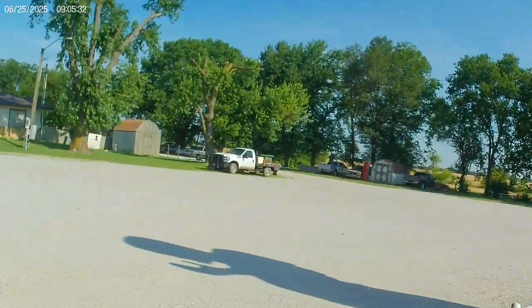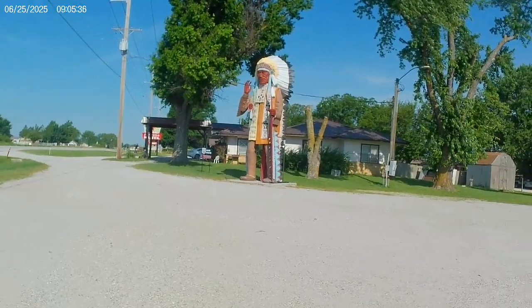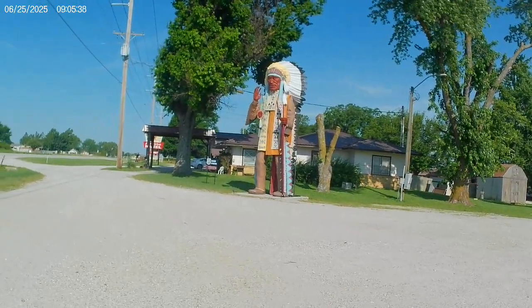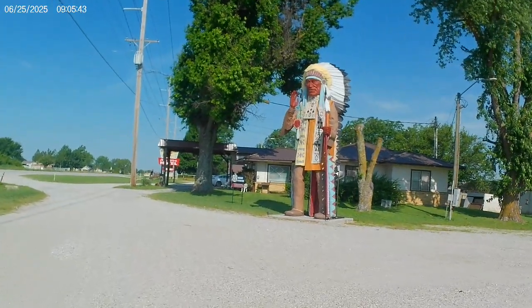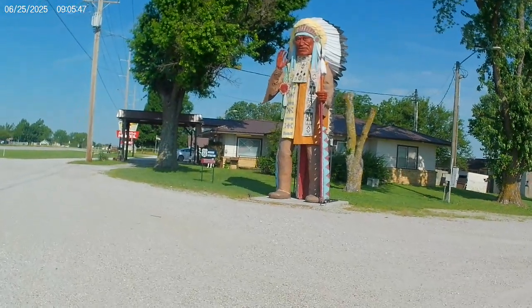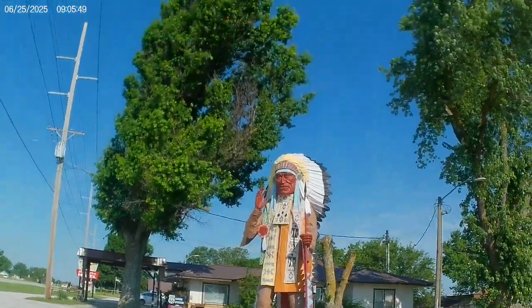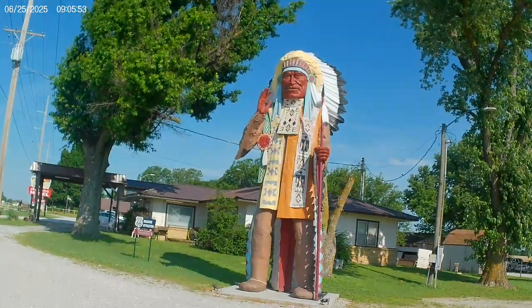And then if we walk on over here, we have this huge Indian chief, which may or may not be part of the cafe. There is a Western motel over here. I do remember the motel, but let's go here and look at this huge Indian chief over here with a smile and waving at us.